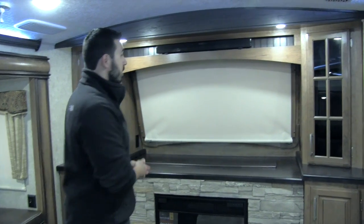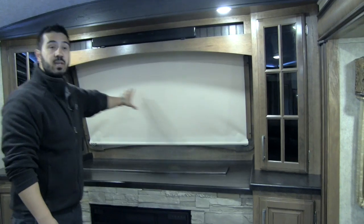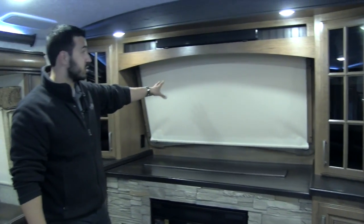Let's take a look at the front. You can see right here in the front and center, this is going to be your huge front window that I showed you when we were outside.